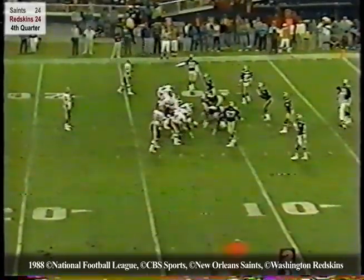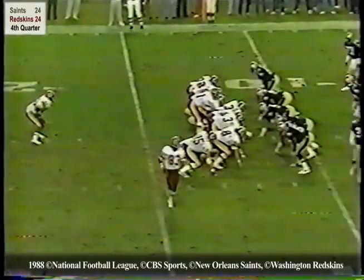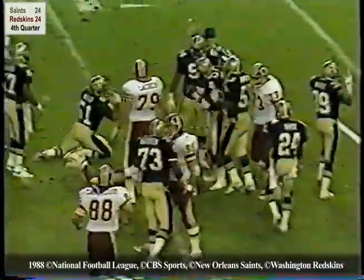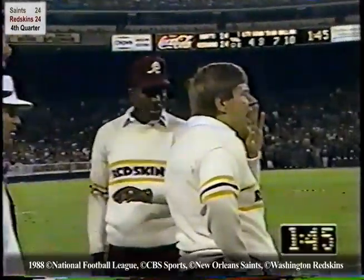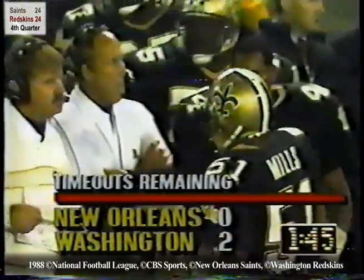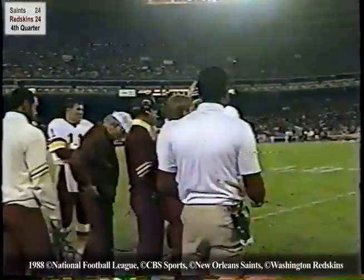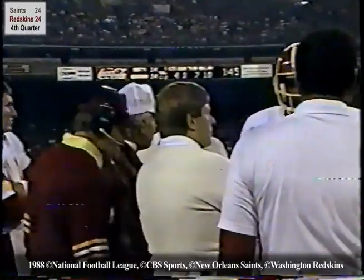Second and 8. Ball, second down at the Saints 11. Ricky Sanders in motion. Doug Williams gives to Timmy Smith, and he is tripped up after a gain of 1 by Sam Mills, right at the 10. They have got their kicker, Chip Lowmiller, right in front of the uprights at the moment. The Saints take their last timeout, none remaining. What they're doing now is taking their timeout, realizing that if they stop them on this down, then the Redskins will have to kick the field goal. Then the clock will stop again for the kickoff and all that stuff. So they're going to get the ball back, more time, but no timeouts.